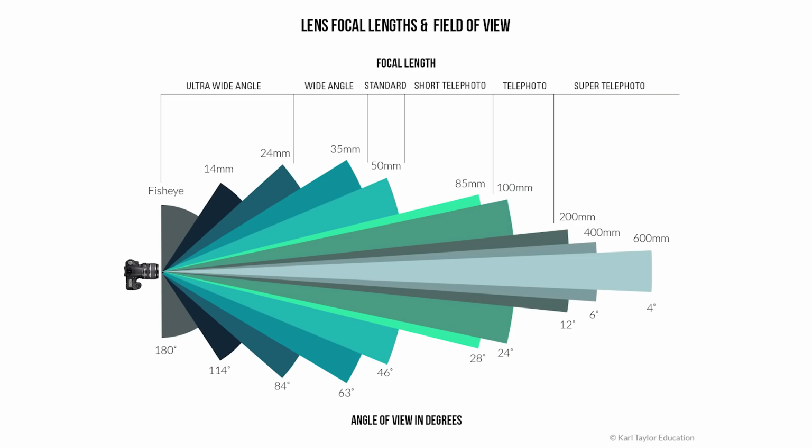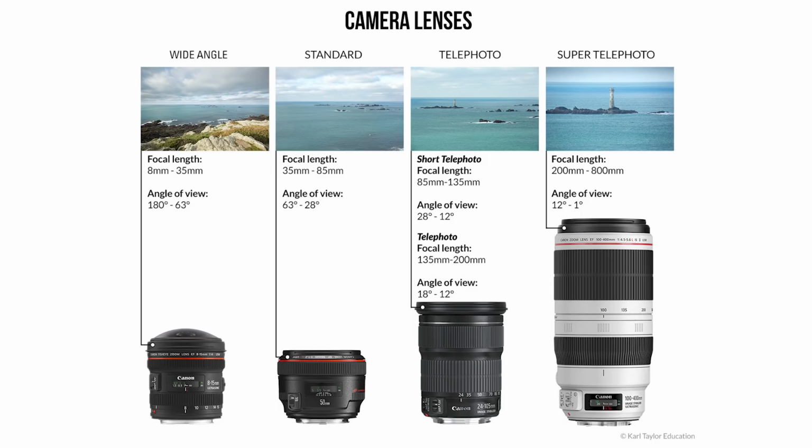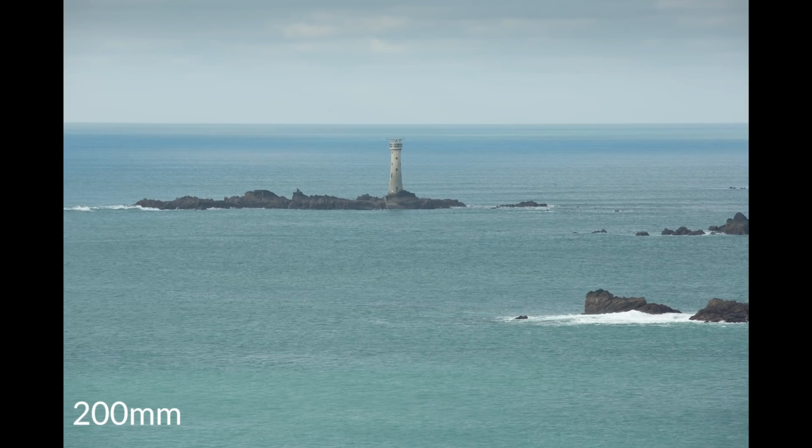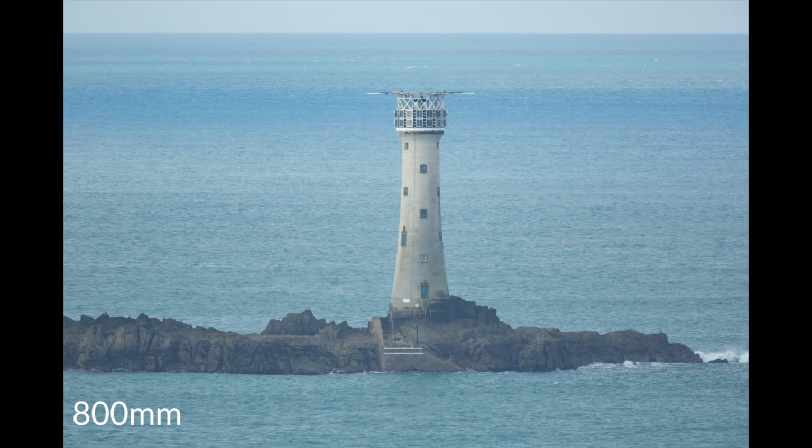Moving up there, we go to telephoto, so anything from 135mm up to 200mm, maybe 250. And then from there, we're into super telephoto. That's in the realms of 250mm all the way up to 600 and beyond. And those are the lenses that are used often by wildlife and sports photographers for closing in and zooming right in on an image. The key thing to think about when you're thinking about lenses is the angle of view, because essentially what's happening is that the angle of view is just becoming narrower and narrower, which is essentially increasing the magnification of the subject that's recorded.